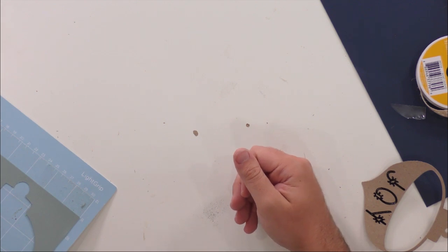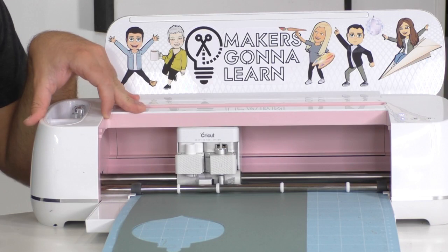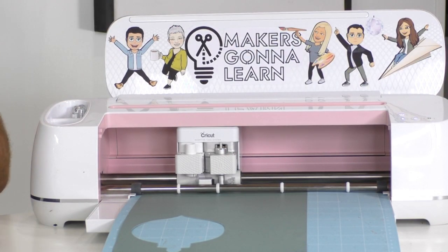So now we've loaded it in for our second layer. This is the easy layer, y'all. We've already done the crazy fun part, so now we're just going to do the basic part. We're just going to cut through that.